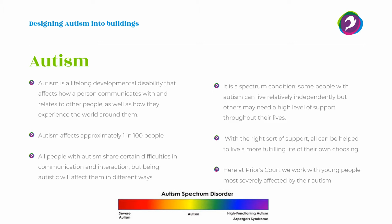So what is autism? I think before we think about how we design autism into buildings, we need to have an understanding of autism. It is a lifelong neurological developmental disorder. And at its heart, it affects how people communicate and interact with others and how they experience the world around them.